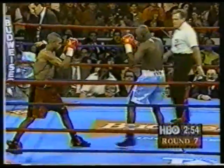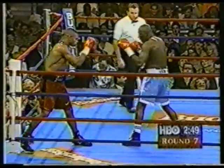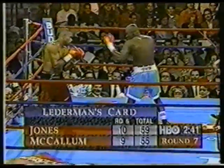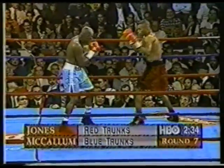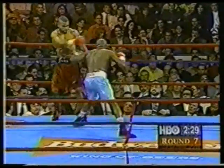Right about now, I'm starting to think of, well, what would Roy Jones look like against Leonard and Hagler and Hearns? If he's having this much trouble looking good against a nearly 40-year-old McCallum? I think that's a legitimate question that may be asked after this fight is over. Well, particularly since McCallum said yesterday, widely quoted around the world, Roy Jones is better than all those guys. He's twice as good as they were. Well, it doesn't cost him anything to say that. Particularly not the way he's holding his own tonight.